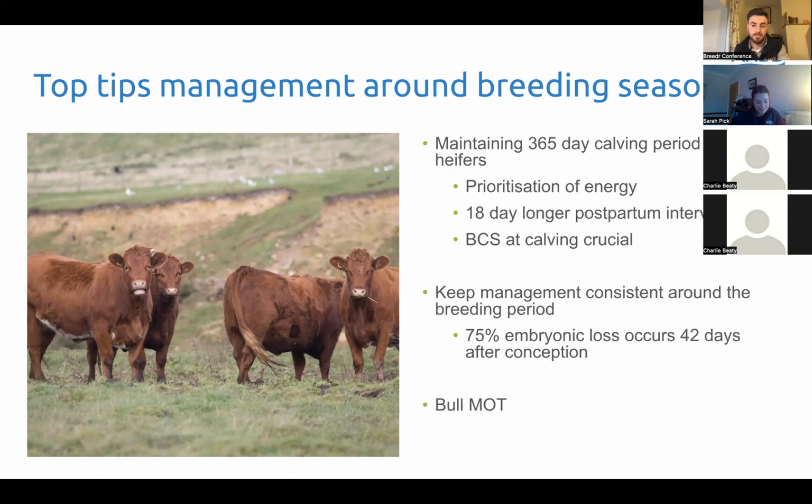So my next top tip is around management during the service period. Please try to keep management consistent with no changes to nutrition or environment, ideally 6 weeks before and 6 weeks after the breeding season. And this is because 75% of embryonic loss actually occurs during the first 42 days after conception. And this is because it takes around 42 days for that fertilized egg to implant in the uterus. So any dietary changes during this time can alter that uterine environment, which results in a higher risk of embryo loss.